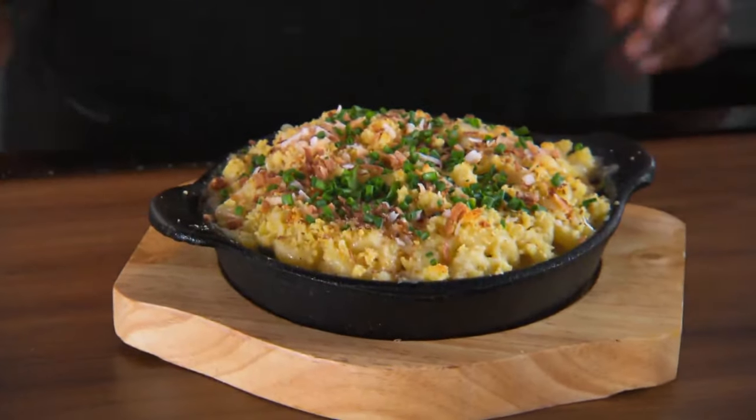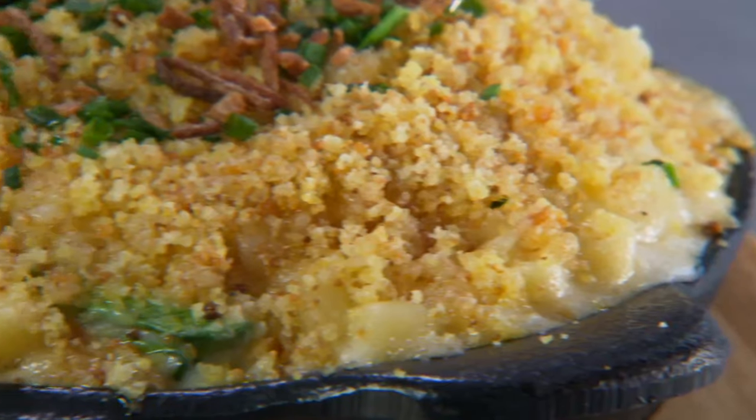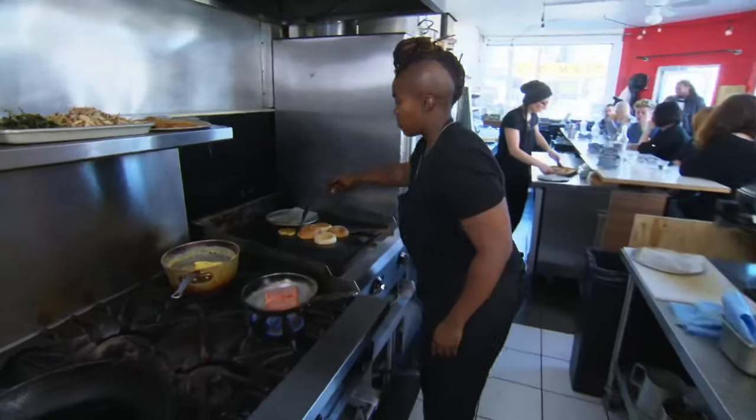Order up, mac and cheese. I love it. It's really, really cheesy. So I'm going to cook with Aunt Suzanne. If you get really annoying, then she'll get angry. Okay, so don't get annoying. Yeah. I can't promise anything.